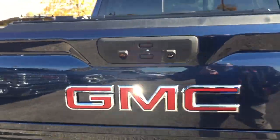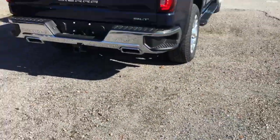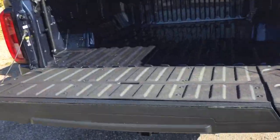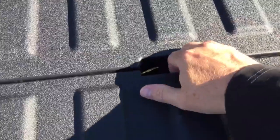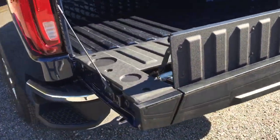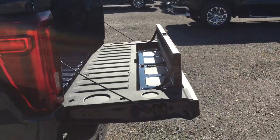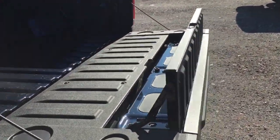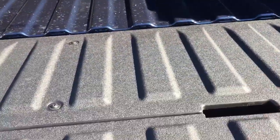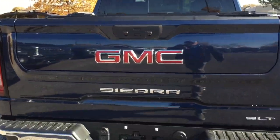Now you do have the key fob which will allow you to lower the tailgate by pressing here twice. And once it's down in position here, you can pull this piece up. That's going to act as a bit of a bed extender there, so maybe you've got some off-road vehicles that need a little bit more space, or some lumber. Now we're going to put this back up and start from the beginning once again.